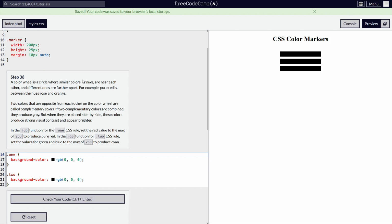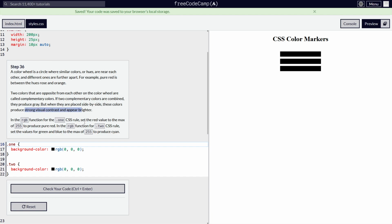Color wheel is a circle. Two colors. Set the red value to the max of 255. And the, okay, like that.